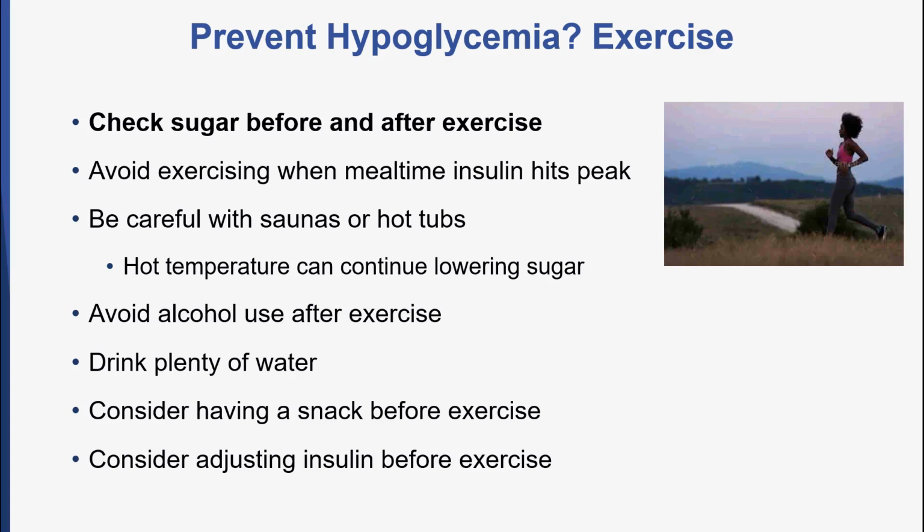Exercise. This is definitely something that can cause variations in blood sugar levels. Different types of exercise can cause different impacts on glucose levels, either causing glucose to fall, maybe stay stable, or certain exercise can raise glucose levels. So if you're not sure how your glucose responds to certain types of exercise that you're doing, we recommend checking glucose before, during, and after exercise to see how it is changing. How is that exercise impacting you and your glucose levels?